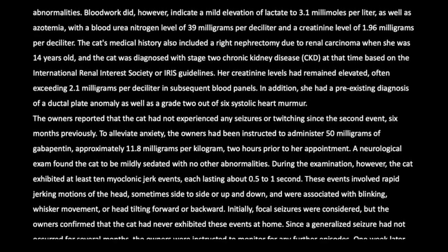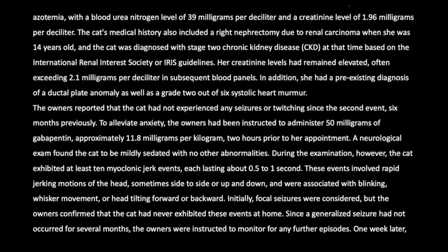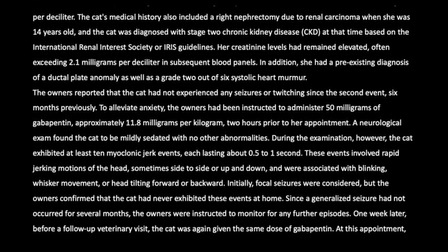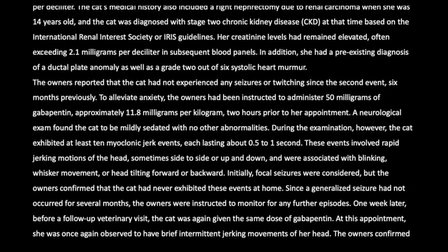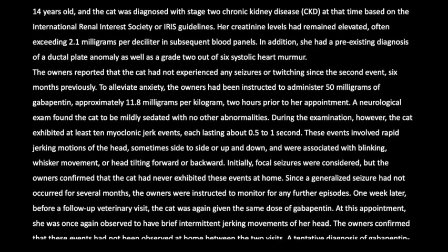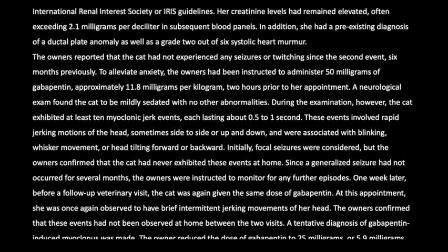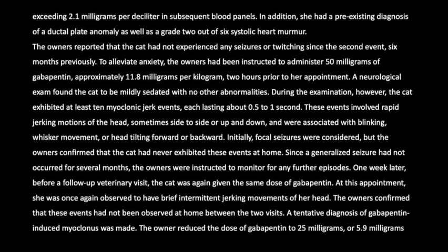In addition, she had a pre-existing diagnosis of a ductal plate anomaly as well as a grade 2 out of 6 systolic heart murmur. The owners reported that the cat had not experienced any seizures or twitching since the second event, 6 months previously. To alleviate anxiety, the owners had been instructed to administer 50 mg of gabapentin, approximately 11.8 milligrams per kilogram, 2 hours prior to her appointment. A neurological exam found the cat to be mildly sedated with no other abnormalities.